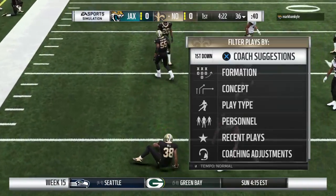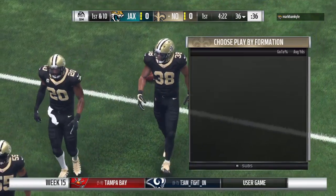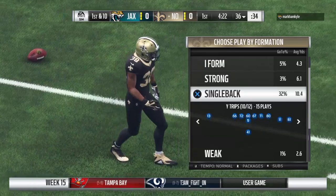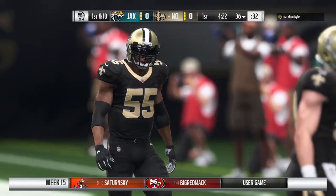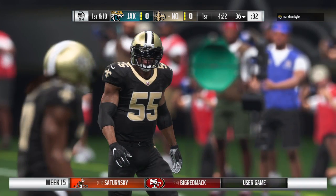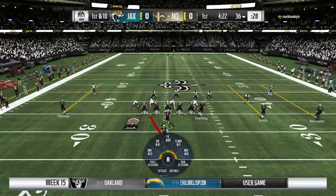A very good return that time. 18 yards. And the Saints will take over with a first down and 10. The 4th down run successful. Now they look to pay it off on first down.